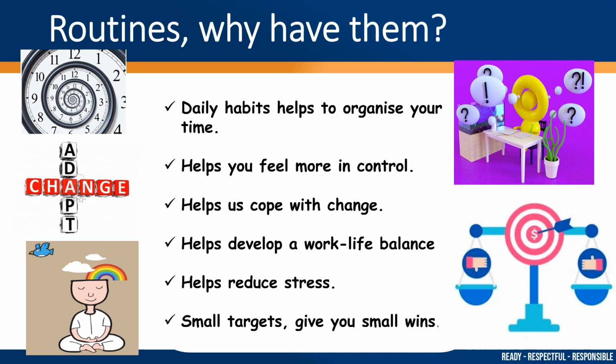I would also like to talk to you today about routines. Some of you may recognise this slide, as I have actually used this in assembly in the previous lockdown. I feel routines are highly important, and on a day-to-day basis at school, the timetable that we have helps support us through the day. Daily habits help organise our time and therefore hopefully help reduce the amount of stress around certain elements. We cannot control everything at the moment, but these routines will help balance our work-life balance for one, but also hopefully help reduce the level of stress.